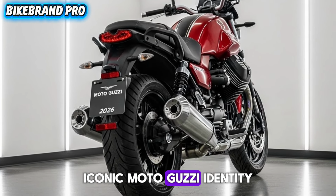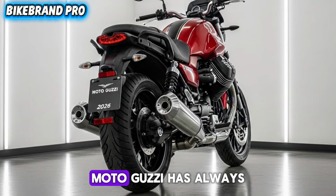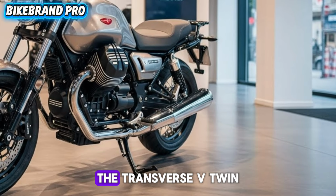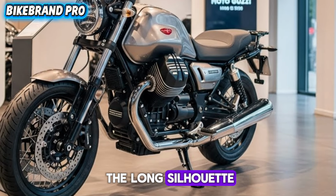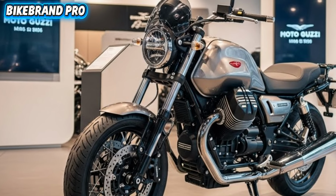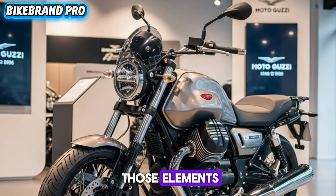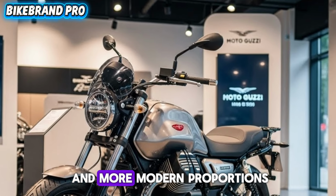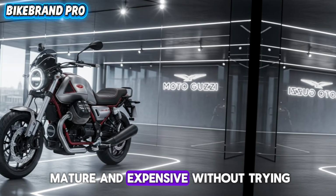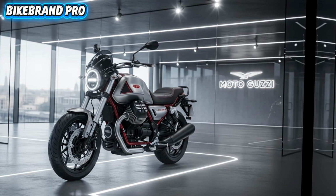Iconic Moto Guzzi identity. Moto Guzzi has always carried its own identity in the motorcycle world. The transverse V-twin, the long silhouette, and the relaxed but powerful presence define the brand. The V120 retains those elements, but with sharper edges and more modern proportions. It is the kind of bike that looks mature and expensive without trying.